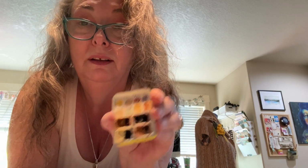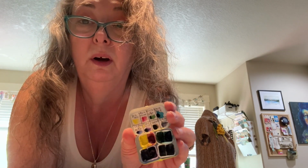Guys, after all that, in the very last place I looked, these are old aspirin containers that are filled with paint. These are homemade pigments from things from nature. And this one is your basic color of just regular watercolors.